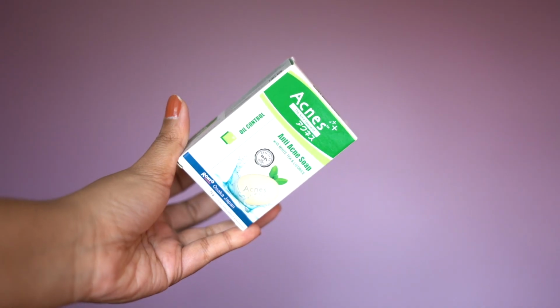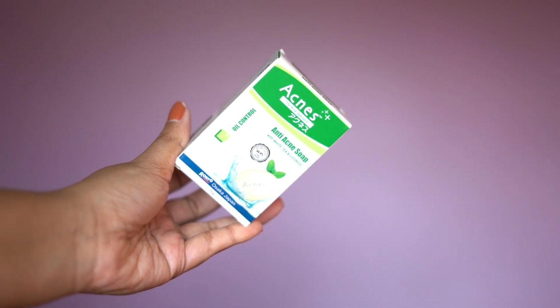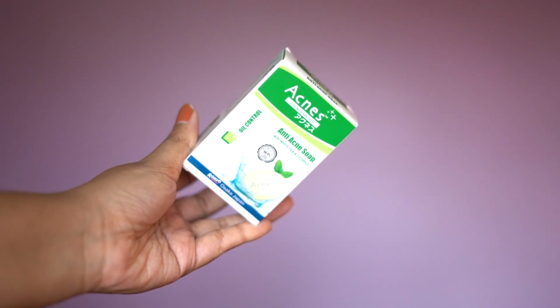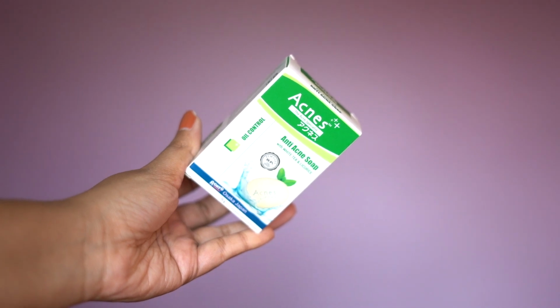So the first product I'm going to talk about is anti-acne soap from Acne's, the acne specialist. I have received a product from Acne's before. I think it was in the GlamEgo box itself. It was their oil control face wash and I really loved it. It actually helped me reduce oil. As you guys know, I have oily skin, so it really helped me reduce the oiliness on my face.